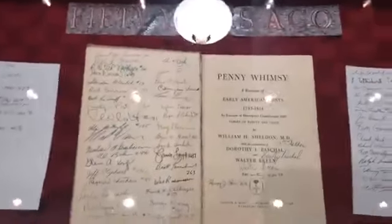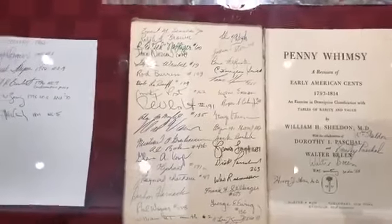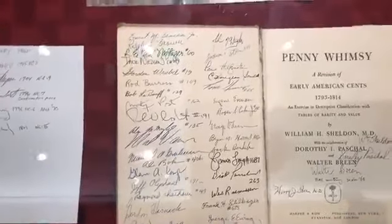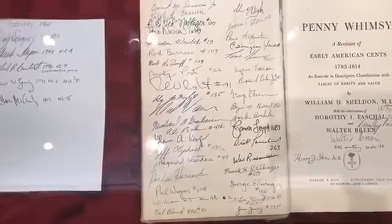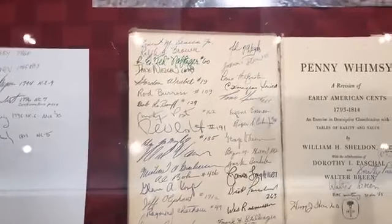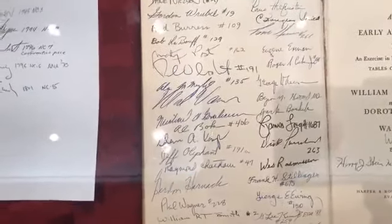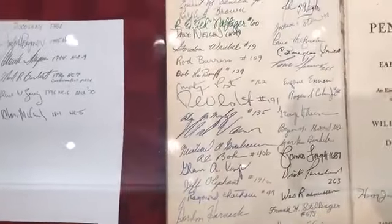Let's move over to this other exhibit, which actually has something very unusual. This is a copy of William Sheldon's Penny Whimsy, which was a revision of Early American Cents, which was published in the 1950s. This example features signatures of members of the EAC from the first EAC meeting and thereafter. Some very famous numismatists are included here, including Walter Green, Dorothy Paschal, and of course Dr. Sheldon. Many of the numismatists who are included in this book became very prominent collectors of copper coins, and several of them are still around.